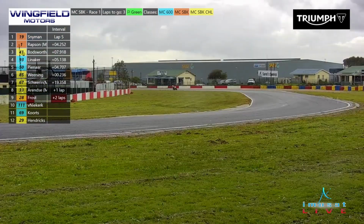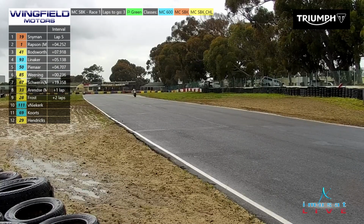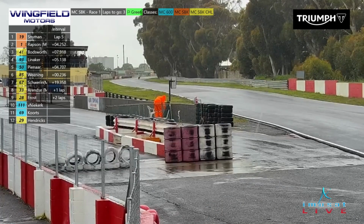And Rapson works his way through already. Snyman ahead, working his way down the back straight. So Snyman's got this one tied up nicely. He's not going to be caught any time soon. You can see on your screens, folks, the rain pelting down here at Killarney.